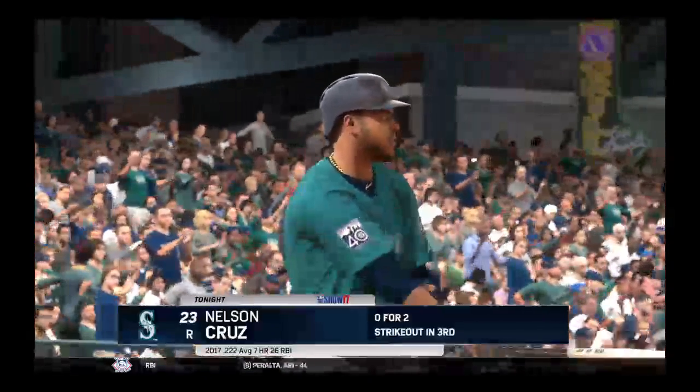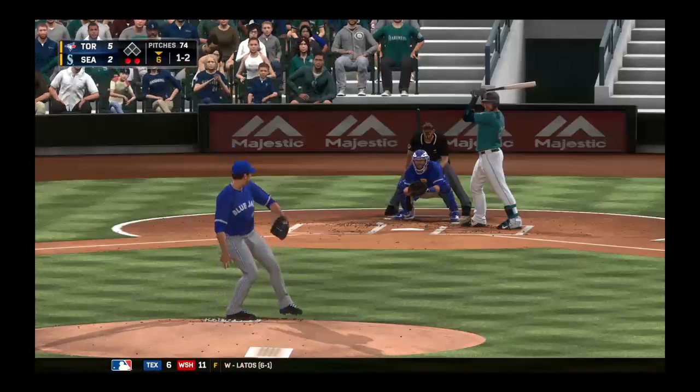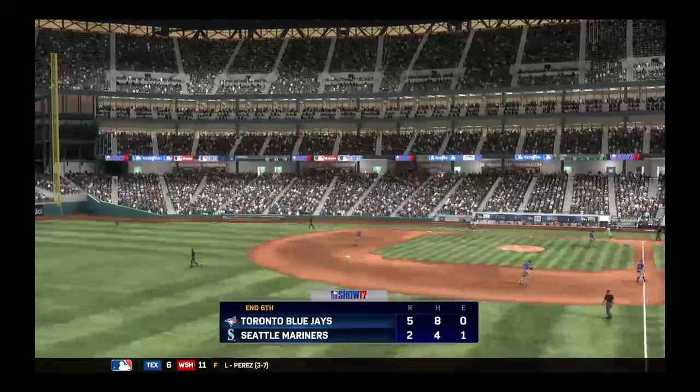Here's Nelson Cruz now. No hits in 2 trips to the plate for him in the ball game. A swing and a miss as he chased with 2 strikes, and that will retire the side.